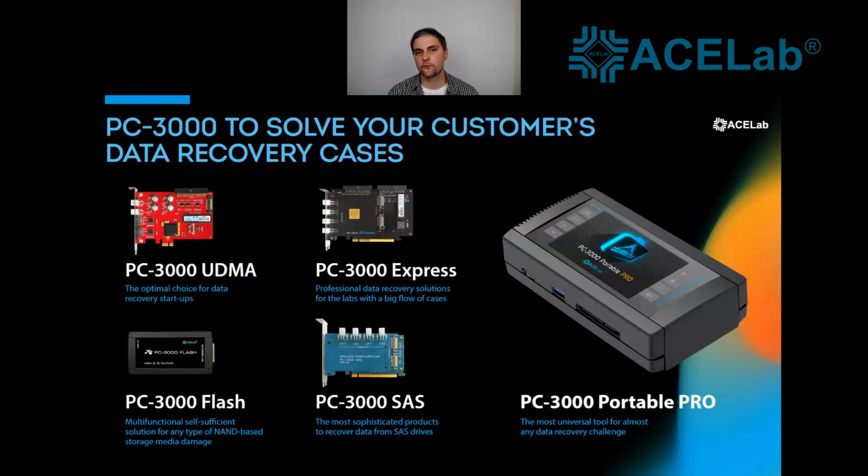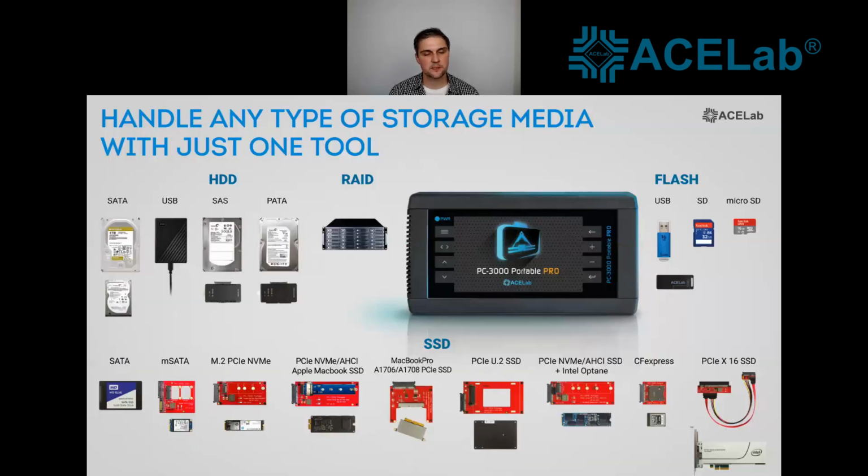If you will have a lot of hard disk drives in your lab, it's probably a good idea to think about purchasing PC 3000 Express. But if you would like to recover all types of cases, including SSD drives and hard disk drives, we recommend PC 3000 Portable Pro as the most universal device in the PC 3000 product line. This device is really unique because it allows you to work with almost all existing types of storage media, including almost all SSDs and hard disk drives, SAS drives, and drives with the old PATA and new SATA interface.